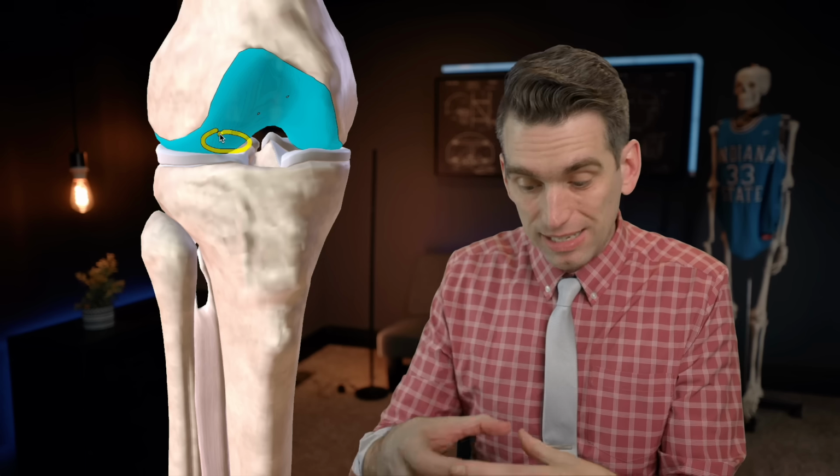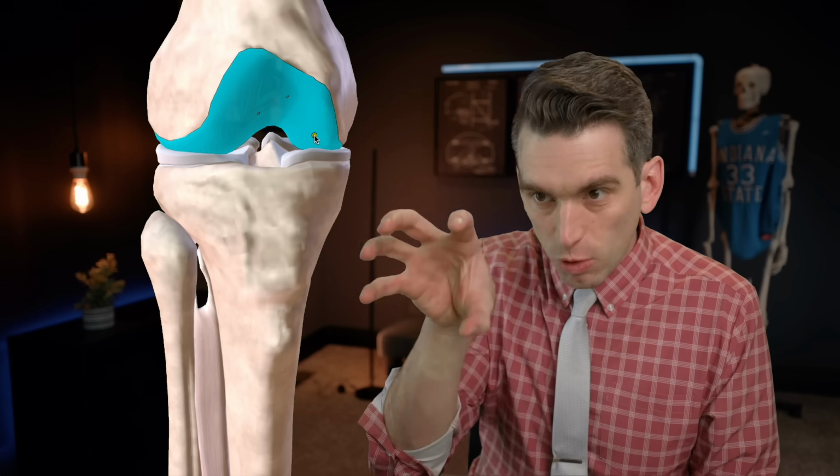You are doing it in somebody who has maybe a focal area, think of a pothole, where there's one area where the cartilage is missing, but the rest of the cartilage looks good throughout the joint. That's the time when you might do a cartilage transplant. That is something that has a pretty clear indication. You get imaging, you see a focal high-grade cartilage defect. It's a pretty easy thing to say, yep, let's go after that.